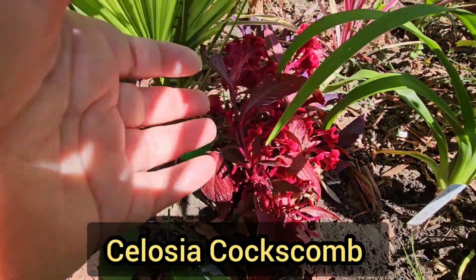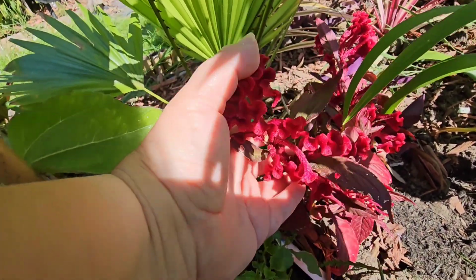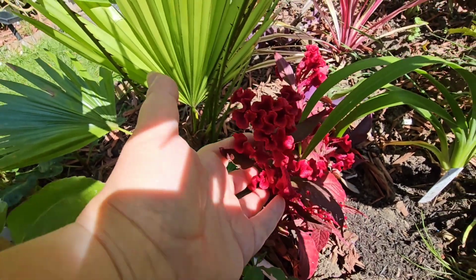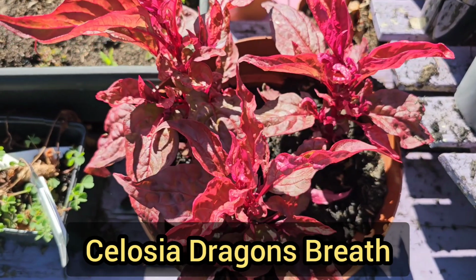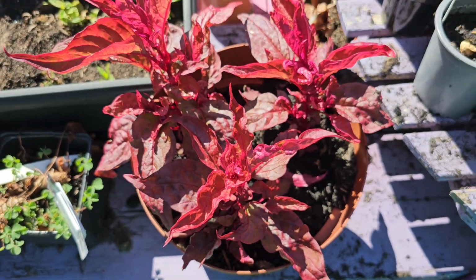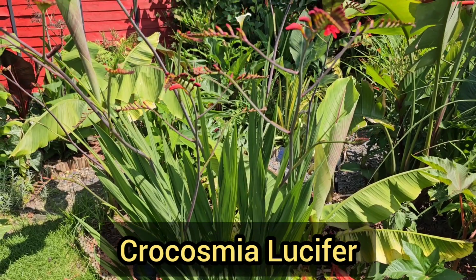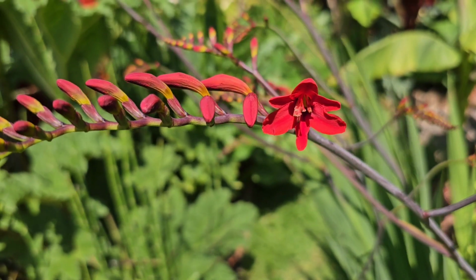But this celosia is one of my absolute favourites. It's a celosia coxcomb, and even though it's an annual, I try to grow it every year because I absolutely love the texture of this flower. And the other celosia I try to grow every year is Dragon's Breath. It's not flowering yet, but it has a lovely feathery red flower. And this crocosmia, which is a variety called Lucifer, is just getting ready to flower now, and this will be stunning in a few days' time.